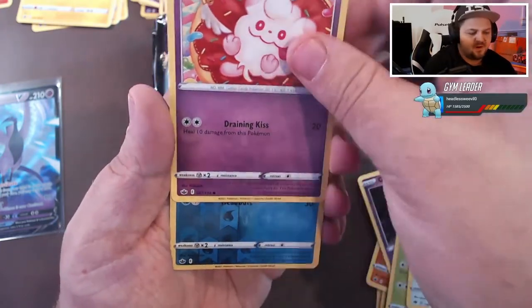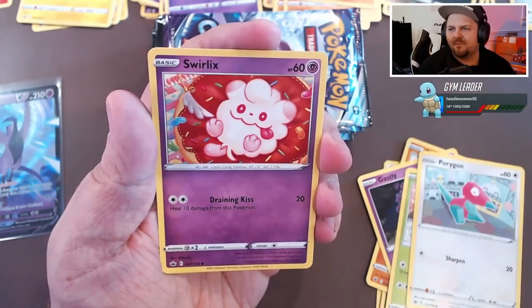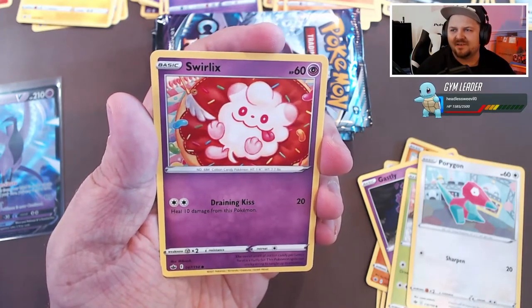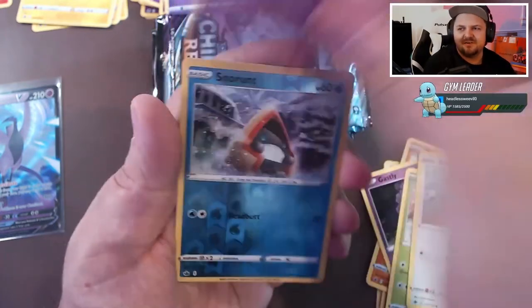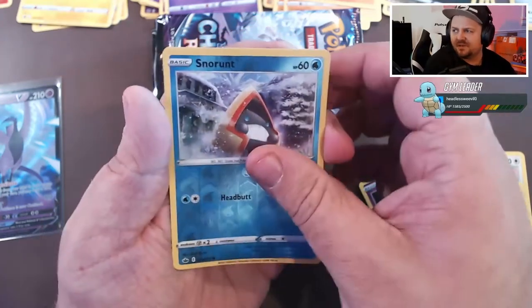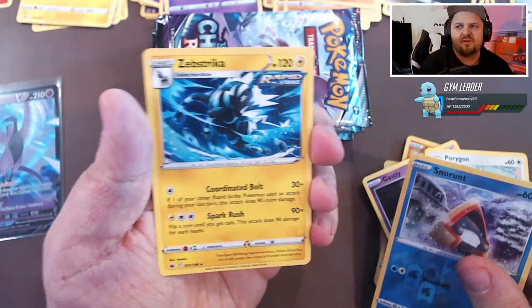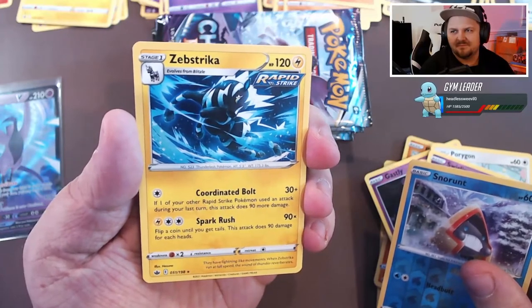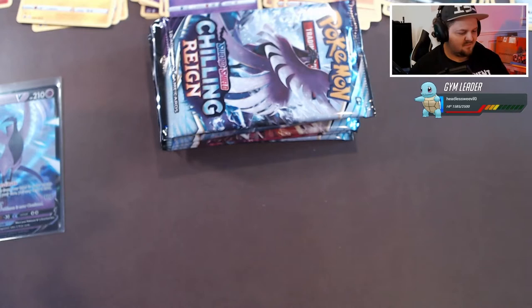Oop. We got a Swirlix. Little cream puff Pokemon just sitting on what looks like a donut pillow with jelly beans all around it. Very cute. Reverse Holo Sizzlipede. Out in the freezing cold, and Zebstrika in a storm. Not a hit.